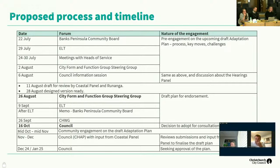So as you'll be aware, there have been many engagement opportunities to date for the community. We went out in 2022 to ask the community about what their values were in the area, and then in 2023 on the draft options that the Coastal Panel was looking into. And then the next step is to go out with the preferred pathway.